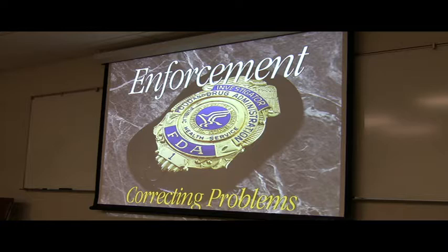Certainly, products that are imported into the country that may be problematic, we can detain them and then ultimately refuse them, or with refusal, they can either export or destroy. Depending on if we think that that importer has a history of trying to cheat, we'll probably move to seize so we can take control of those products, especially if they have a history of trying to circumvent the import procedures. And certainly, the agency can take firms and individuals to court to prosecute them when they are deliberately and willfully in violation of the Food, Drug, and Cosmetic Act.